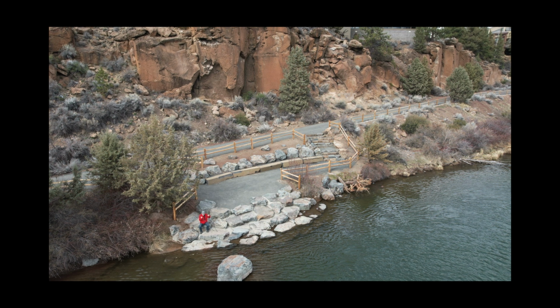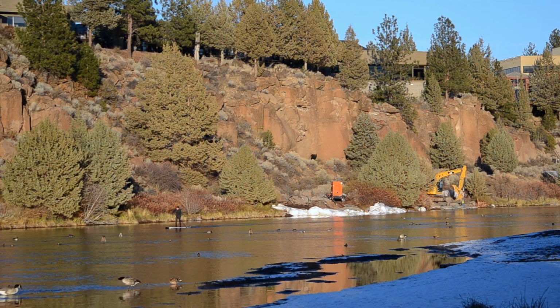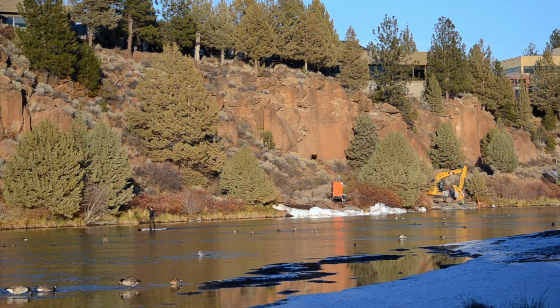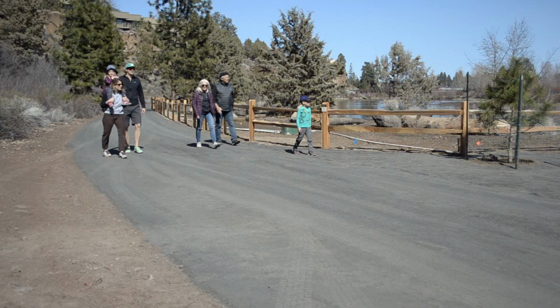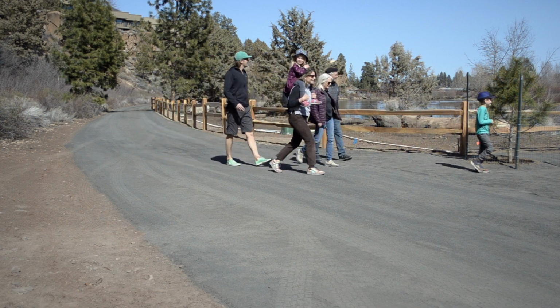This project here at Riverbend South is really an example of how we can restore habitat in an urban area while also being able to connect with the thousands of users and teach them about the importance of these restoration efforts.